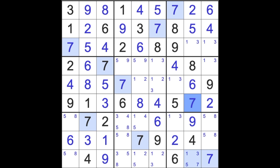Okay, I think we are on course for a good finish here. I think it's going pretty well. This is 1 and 3, so this has to be 1 and 3. Let's get rid of the 5 and the 7 there. Okay, 1, 3, 1, 3. Yep, sounds good.